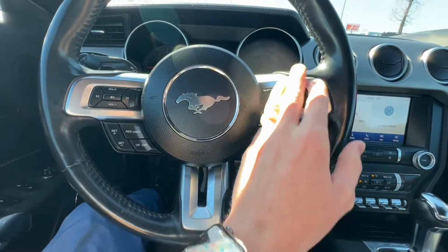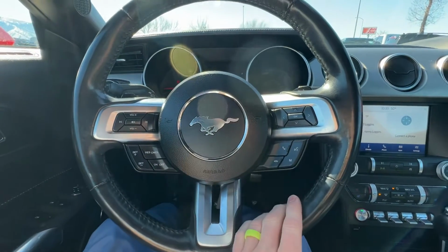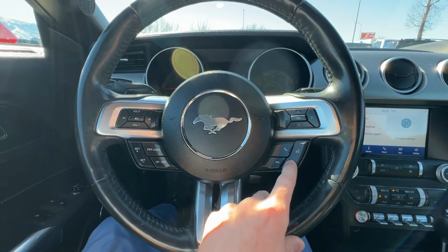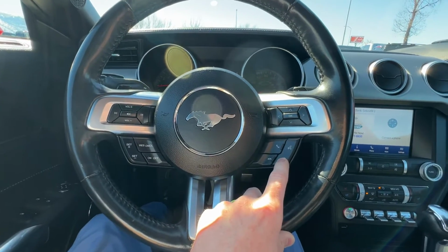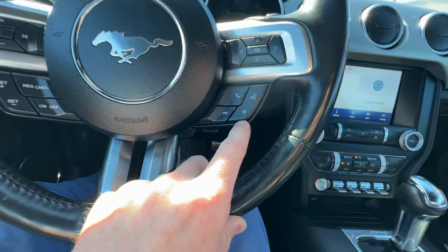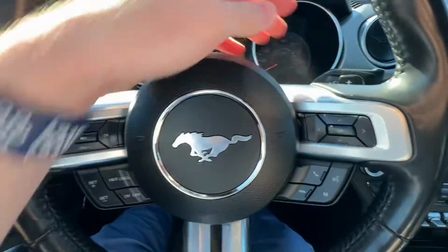Like I said, these are the buttons for the center cluster display there, and then you've got the AI assistant and your phone modes, and this just changes your presets on your media. M is for media, not mode. Back here you have paddle shifters, with the minus on the left and the plus on the right.